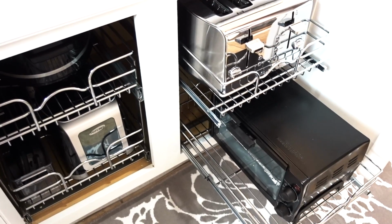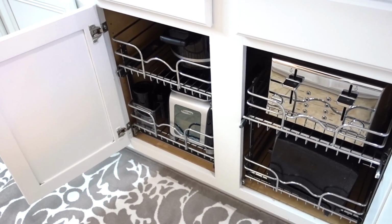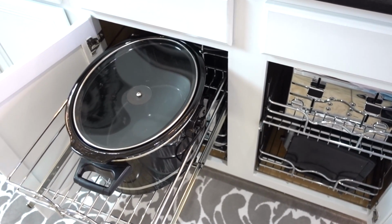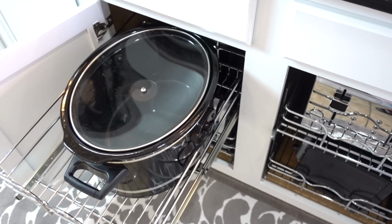In our island, we like to keep our small appliances like our slow cooker, our toaster, our blender, our rice cooker, all of it right here. Again, it's very easy to grab and go with the convenience of having an outlet right in our island.